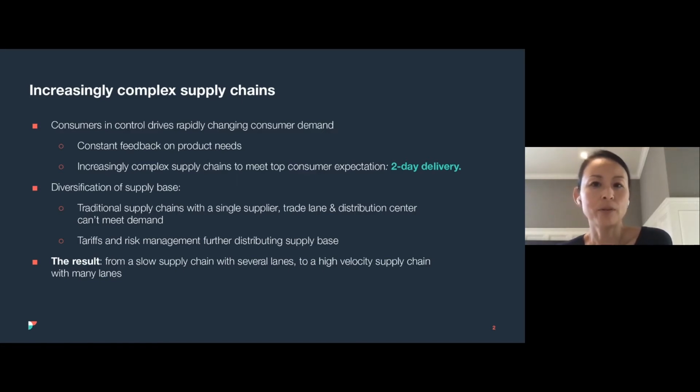Consumers expect more from technology companies as two-day delivery becomes the new norm. There's also diversification of supply base. Importers used to have one supplier, one manufacturer, ship on one trade lane, and distribute to brick and mortar retailers from one distribution center. And that's no longer the case. As a result, we're facing incredibly complex supply chains, from a slow supply chain with several lanes to a high velocity supply chain with many lanes.